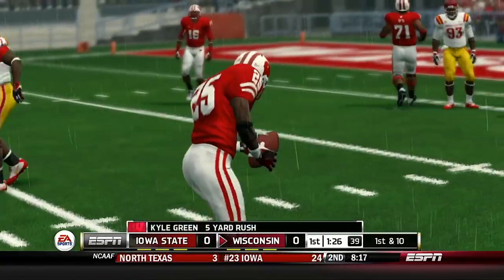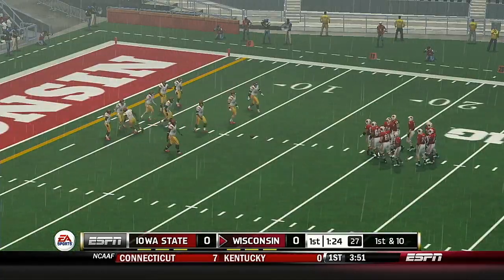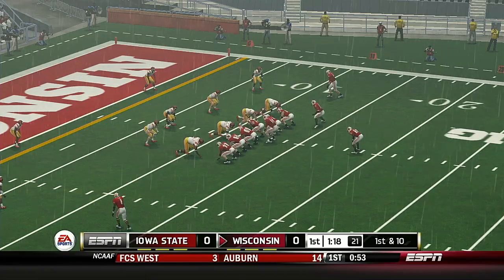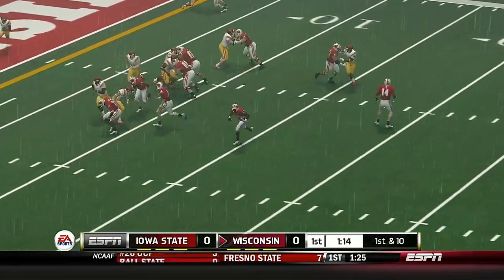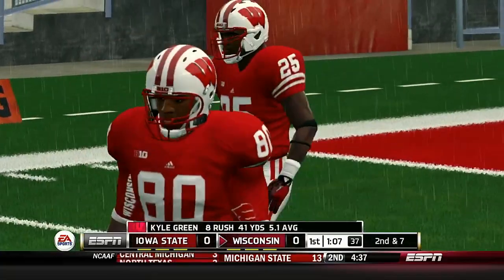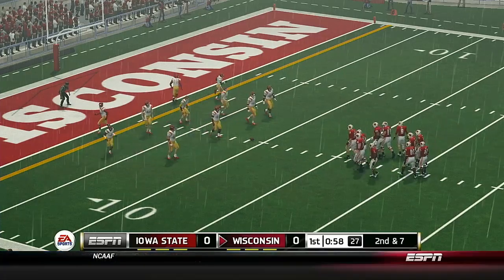Nice run there by the tailback, and it's good for the first. Solid 5-yard pickup. He was almost able to get to the secondary, but as it is, he still manages to move the sticks. From the 12-yard line, first down. Here's the halfback. He's tackled around the 9-yard line. That's a gain of 3 on the play. That'll make it second and 7. 13th play of the drive coming up.